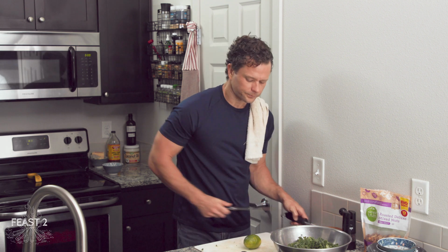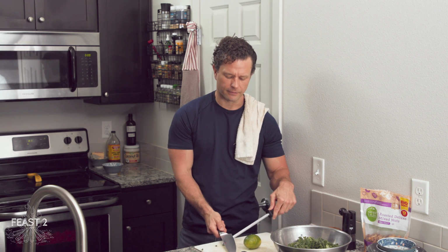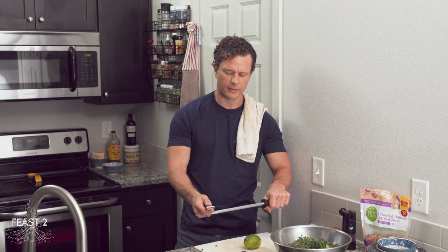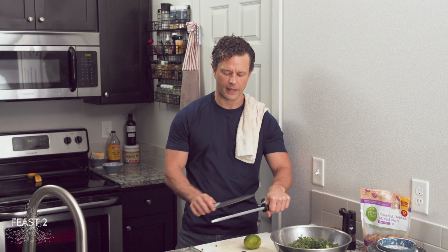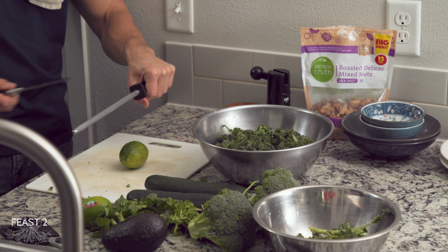So, now that we're cutting, we have our steel. We're going to warm our knife. We're going to sharpen this knife up every time that we cook. We just take our steel. You might have one of these in the kitchen. We just want to pull our knife down the edge. It hones it, is what it does. So it makes that knife edge really sharp. We want to make sure that's good.